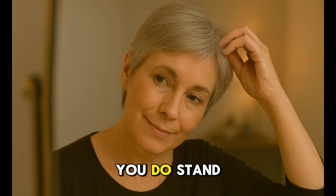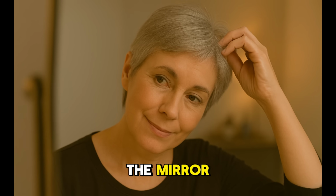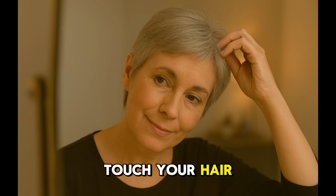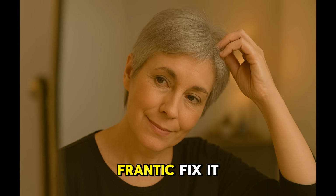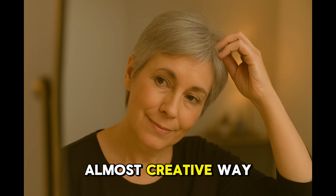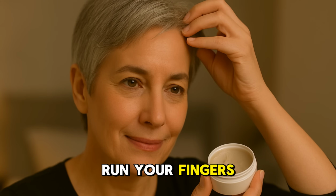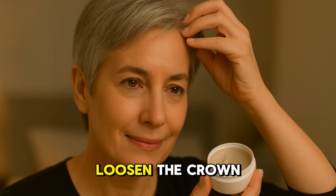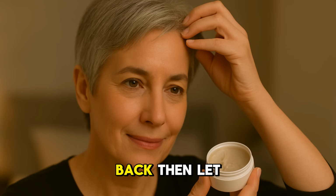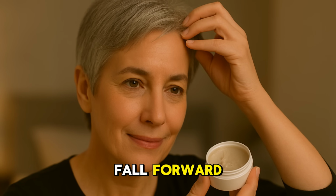So here's what you do. Stand in front of the mirror, take a deep breath, and just touch your hair. Not in a frantic, fix-it way, but in a curious, playful, almost creative way. Run your fingers gently through the sides, loosen the crown just a little more, sweep the front back, then let a few pieces fall forward again.